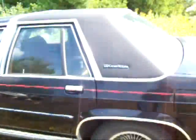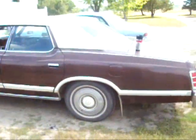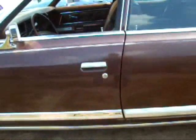So those are pretty much all my big projects that I don't have the money to tackle right now. But there is a glimmer of hope. There is something I can fix absolutely free, and that's the trim on my car.